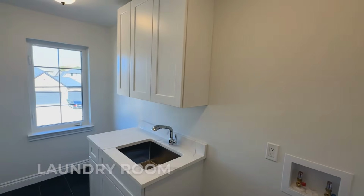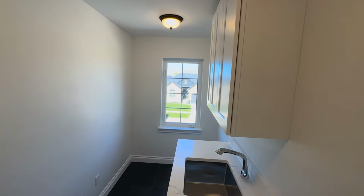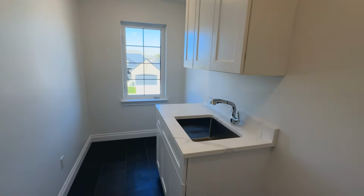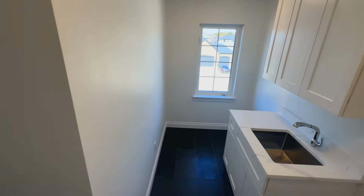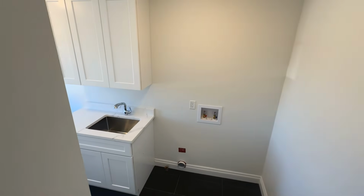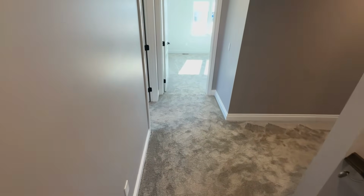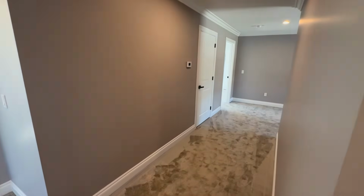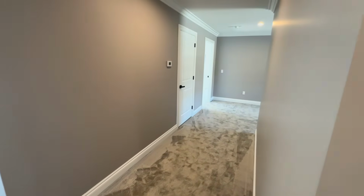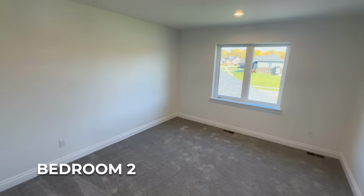So the spacing and the layout is a little bit different than a lot of other homes that we've walked through. Again, this is right above 22 Mile and Card. Guess we'll just take a look at the regular rooms and then the master at the end. We'll switch it up a little bit.